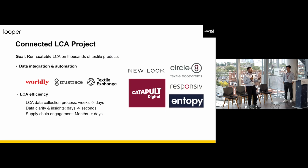So in our current project with Digital Catapult, we are working with New Look together with the testbed comprising Circulate, Entropy, and Responsive. The testbed provides an excellent opportunity for us to speed up and accelerate the supply chain integration part, and helps Looper software get access to the complex, vast network of data coming from the supply chain, making sure all the data is secure and kept confidential.